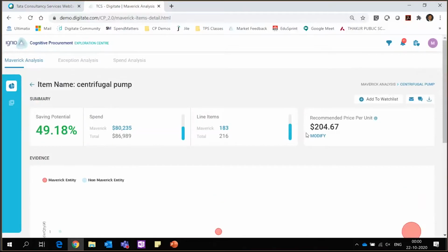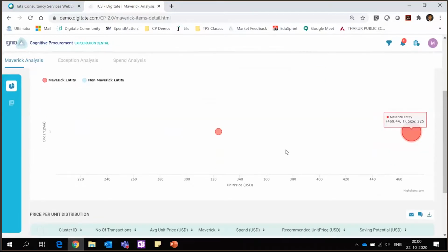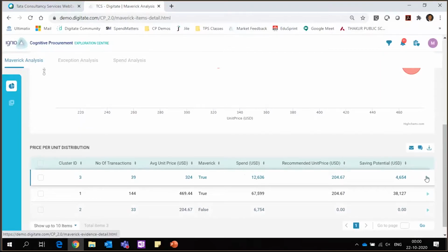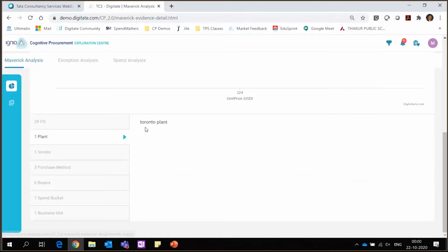And how did it arrive at this? It uses a clustering algorithm here to show you these are clusters of transactions which have gone through at an average price point of $204. Here is another cluster of transactions where the price point was higher, and another cluster even higher, right? And so it does the clustering. It shows you these clusters in a tabular format here as well. You can drill down into these clusters and look at which were the transactions that made up that cluster, which was the plant that essentially bought at that price point, which is the vendor that is selling it to you at that price, and so on and so forth, right?